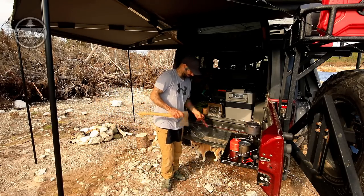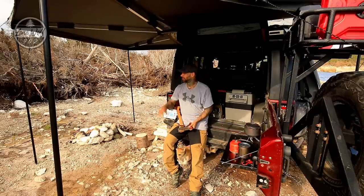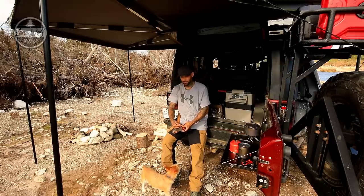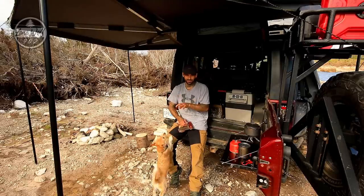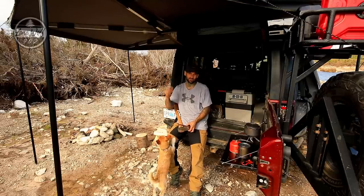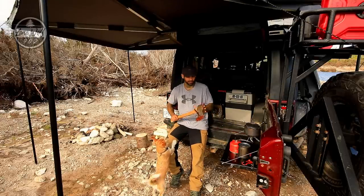Alright guys, finished up with processing some firewood. I've got quite a bit of it. All this wood back here, most of it is dry. Some of it's still a little wet on the inside. So I made two separate piles. Well, one big pile, but two sides to the pile. One side's bone dry, the other side's a little bit wet. And I've got it stacked under the awning right next to the tire. So I know what's ready to burn and what needs a little bit of drying time.